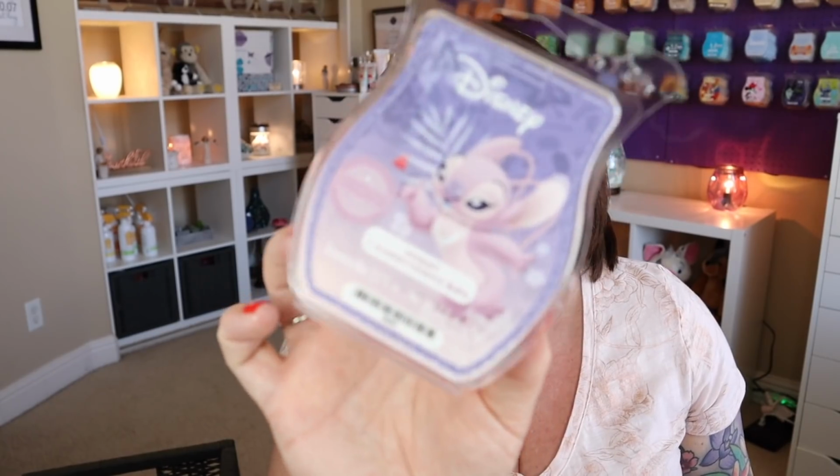I went through one of my bars of Angel Experiment 624. And this one's really nice as well. Not a super amazing performer, but it's just a nice kind of cotton candy kind of scent.